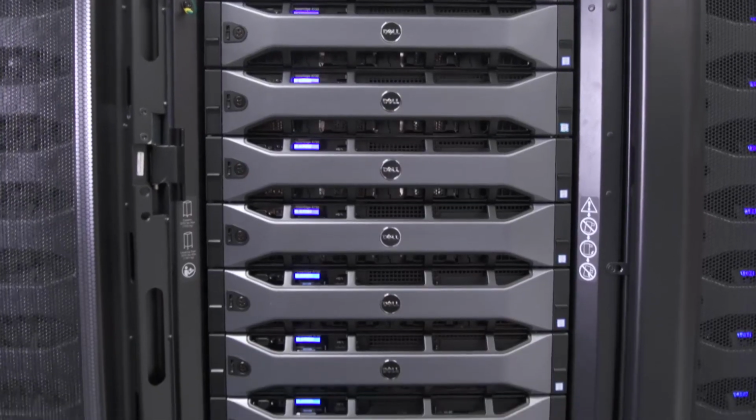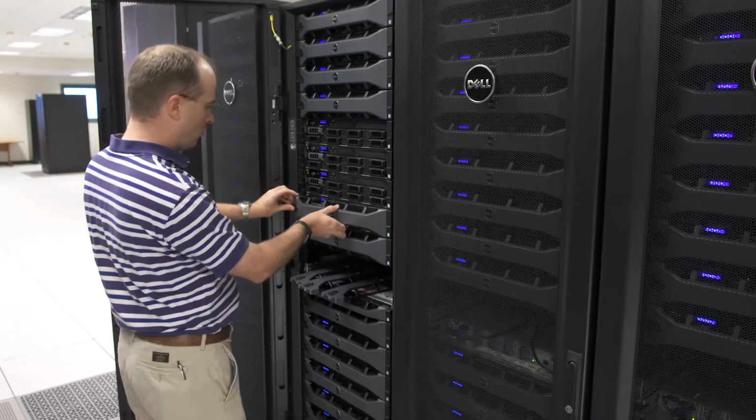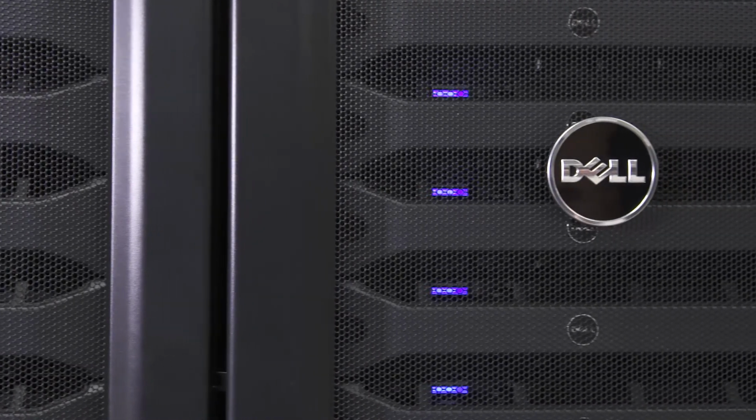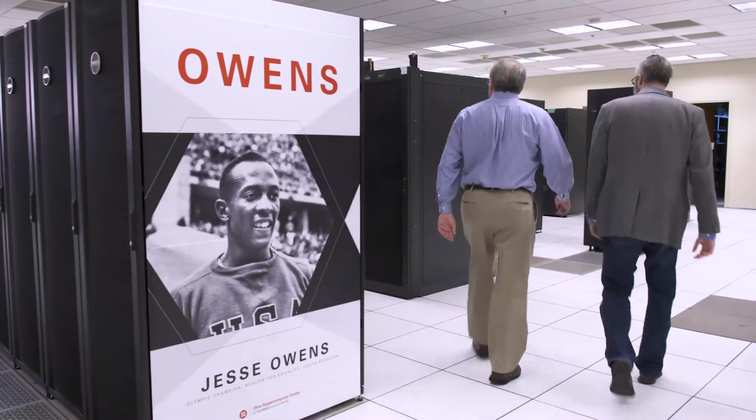Having an integrated solution with Dell EMC and Intel allows us to provide higher reliability for our customers. We know we're getting best-of-breed solutions in the marketplace. We expect and we get higher reliability, higher levels of service, and an opportunity for us to not focus as much on the details of our hardware and to focus more on what our customers need.